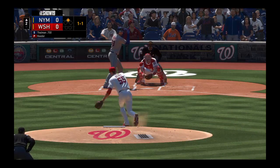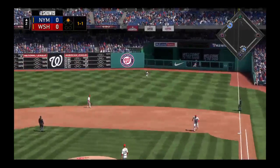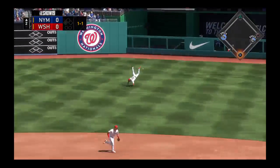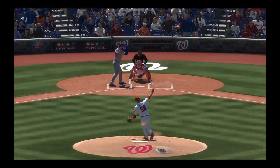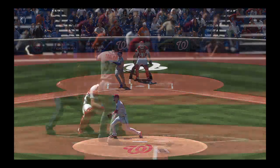Into the box, Hal Thorman. Lined into right, a base hit. He just has the makings of being a pretty big inning, D-Roy. Leadoff double, now a base hit, and all of a sudden we're looking at first and third.